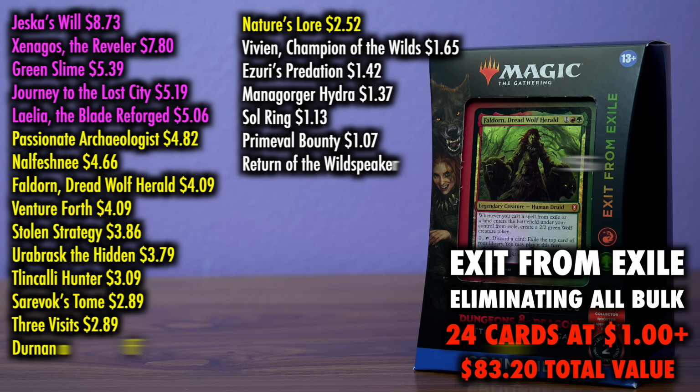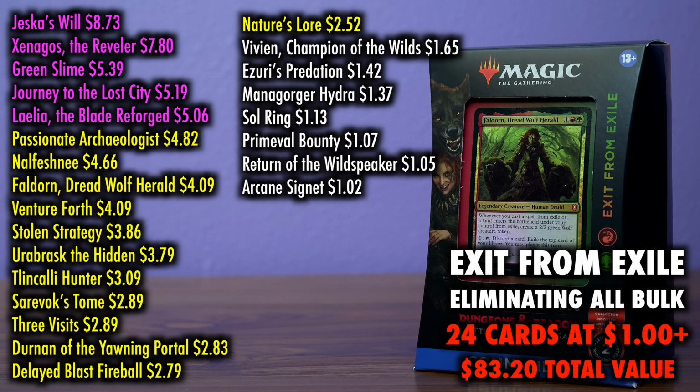Last, and though least in financial value, this may not be least in terms of gameplay, as I'll get to in a moment, is Exit from Exile. And though it only has 24 cards worth more than a dollar, you're still getting a respectable $83.20 of non-bulk value. But yes, that price point is a lot smaller than the others, but you've got cards like Jessica's Will, reprinted here in this deck. This is a card that, if you're in red, you want to run.